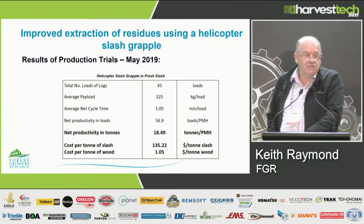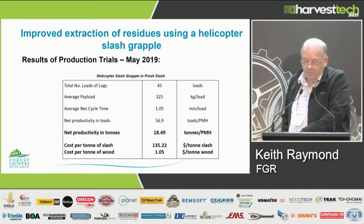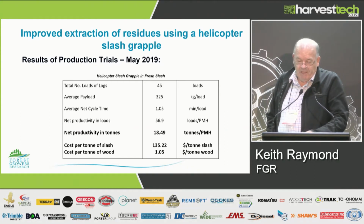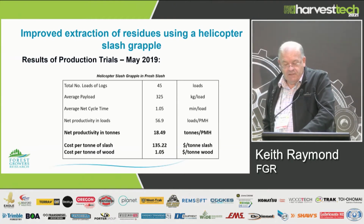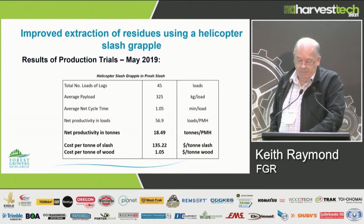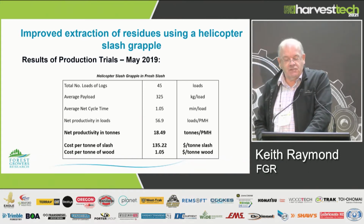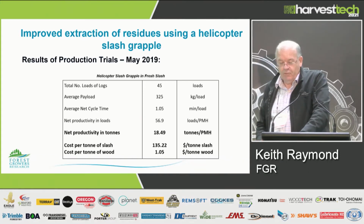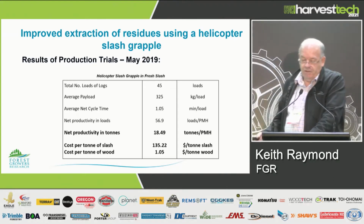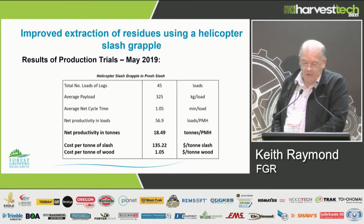The cost of the slash extraction averaged about $135 per tonne of slash removed, and relating that back to the length of stream that was cleaned, in the best conditions that equated to about $112 per metre of stream length. So it's not a cheap operation, and it's really reserved, I guess, for the highest risk areas. But when the cost of cleaning the stream using the helicopter slash grapple was averaged across the volume of wood that was extracted from the whole harvest area, the net cost came out at about $1.05 per cubic metre of wood produced.